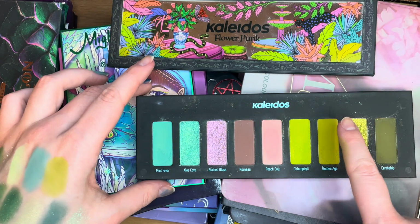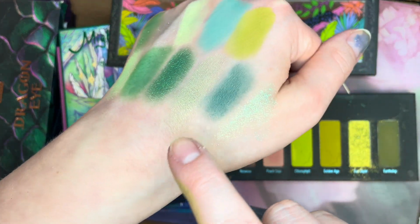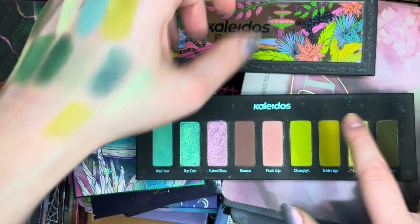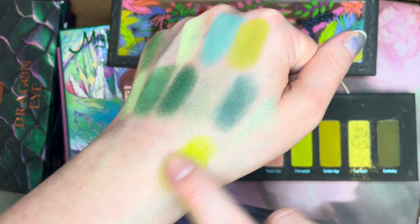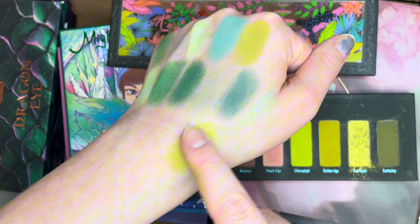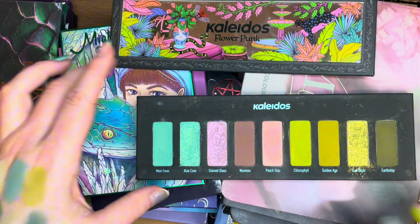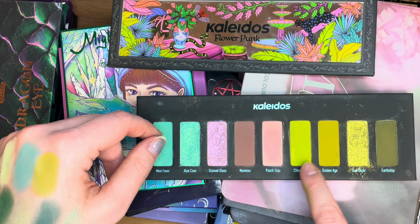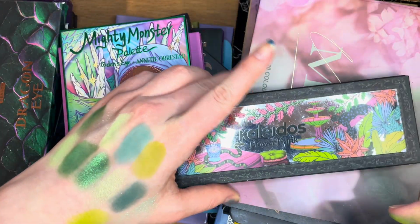And then I just have to swatch Chlorophyll, because I'm sorry, but I love these yellowy mustardy greens. They're something that I live for. And do you see the pigment? Yes, this one is definitely more yellow than green, but it shows up quite green on the eyes. And obviously Golden Age as well. I just love these kind of mucky greens.